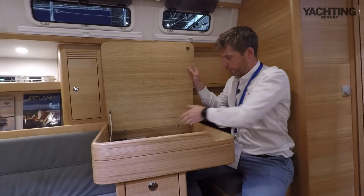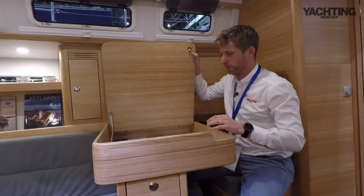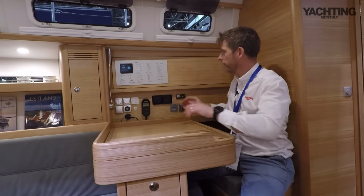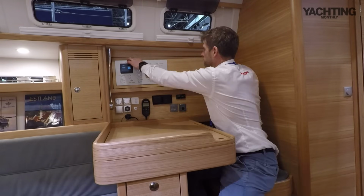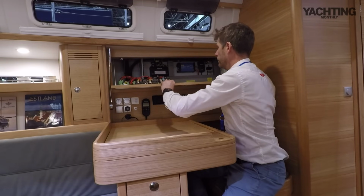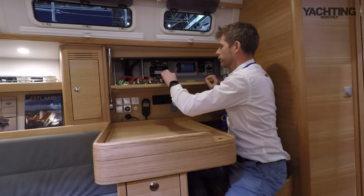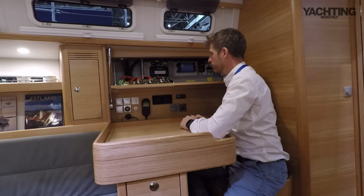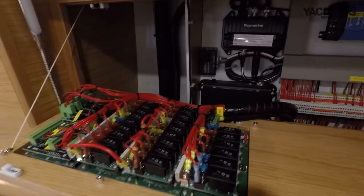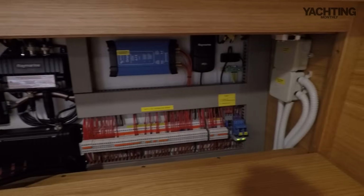So here's the chart table hinged at the outboard side, and absolutely loads of space for keeping a proper number of decent sized charts in there. And then we've got the electrical distribution panel. Now, how's that for neat? So you've got these touch buttons here, but also with mechanical rocker switches behind in case any of those fail. And then all labelled up and numbered are all of your distribution circuits, so incredibly neat.